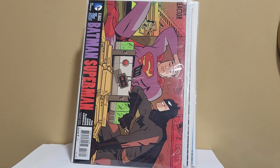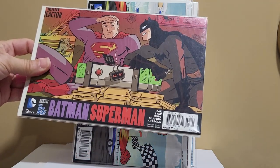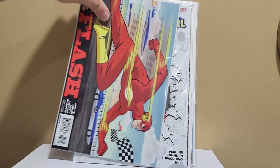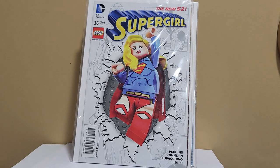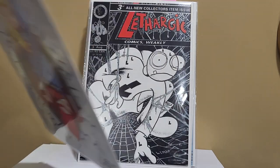Another one that they did was the Darwin Cook, and these are the two that I needed to finish. They were all vertical like this. So this is Batman Superman number 17, and they're all really cool covers. And Flash number 37, so finish that. And then my Lego variant, I only needed one, which was Supergirl 36. So happy to get that.